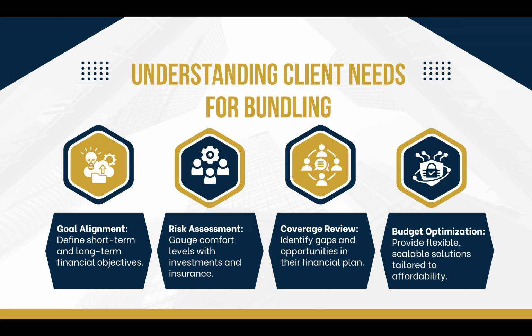You want to review the coverage, so identify the gaps and opportunities in their financial plan. We have a financial needs analysis document. It's not an Excel sheet, but it helps you and your client understand where the gaps might be, where they might be spending a little too much, and ultimately how you can come up with a solution to meet their ultimate goal, which most of the time people are looking at is retirement. And then ultimately looking at flexible, scalable solutions to give them the right need at the right price.